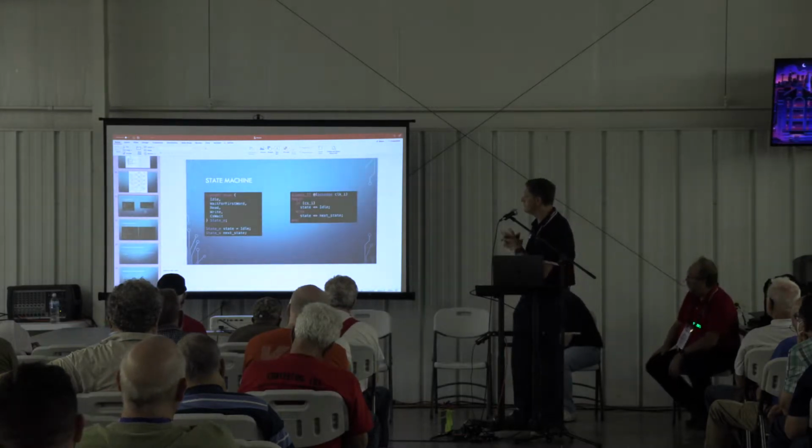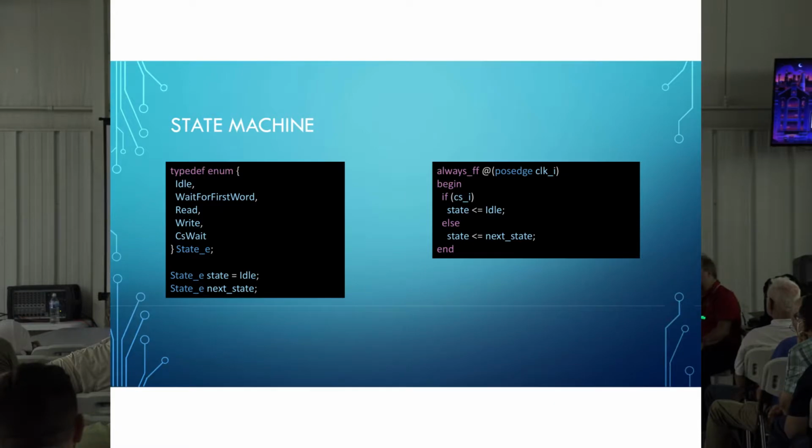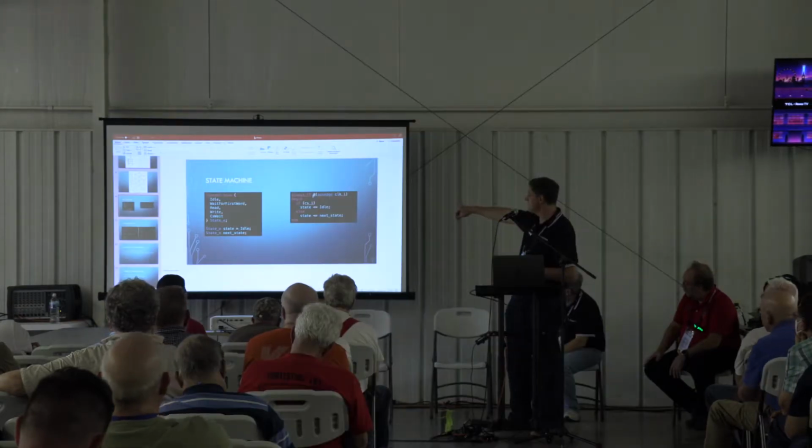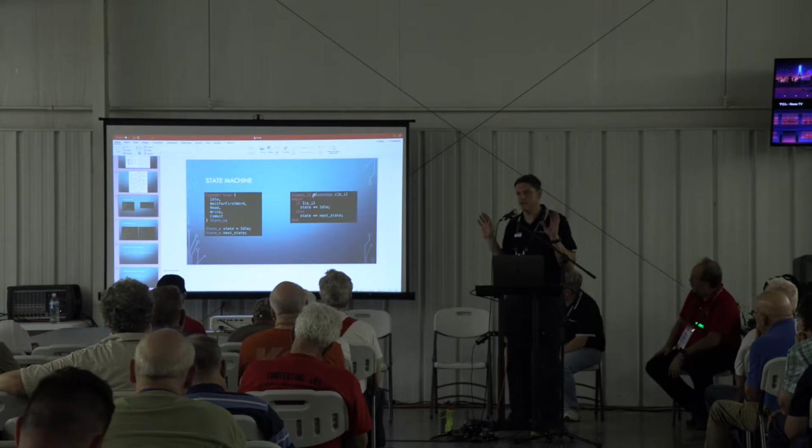All right, so I did want to talk a little bit about a state machine. This is how I do state machines. People do them differently. And again, this is using SystemVerilog. So this is the state definition and clocking logic. The clocking logic here is very straightforward. At the positive edge of the clock, if my chip select is high, I want you to go to idle. Otherwise, just take in the next state.